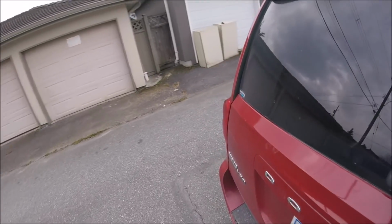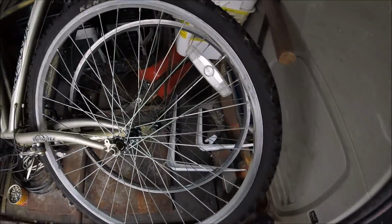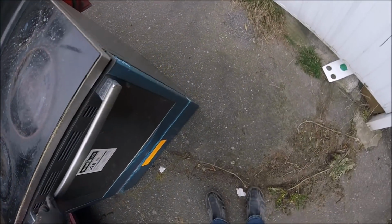So I've shuffled everything to the back. The bike's here too, so we can rip that handle off somehow. It's glass. If I bang it, I might break it.